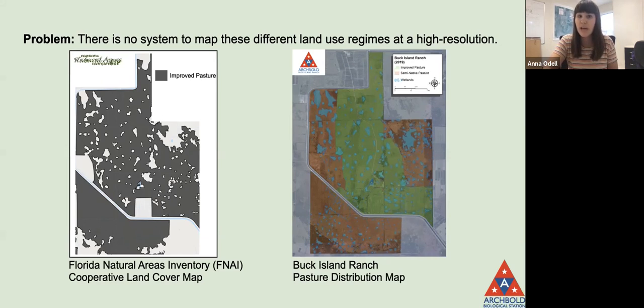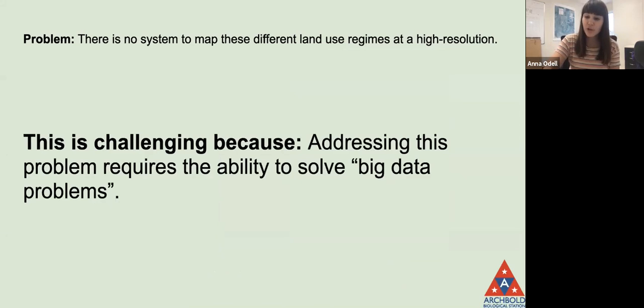This is supposed to be one of the most accurate maps of the ranch, but it often heavily contrasts the actual land composition. And so we're interested in using a better map for land composition on the ranch because we want to know how representative Buck Island Ranch is in comparison to other grazing lands. Because if it is representative, it can be used to scale up to larger areas. So it's been challenging to address questions like this because the differences in vegetation composition are heterogeneous and small, which makes them difficult to quantify using traditional field studies.